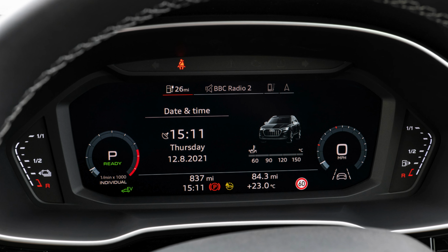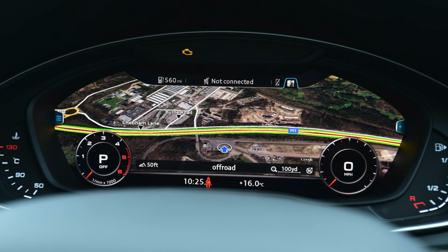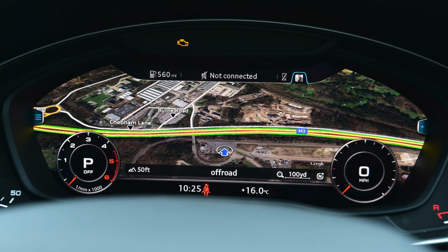And if we now look ahead of the driver, this features a 10.25-inch digital instrument cluster, and this is known as Audi's virtual cockpit. And what I mean by that is you can enlarge what you already have displayed. So for example, enlarging the map.